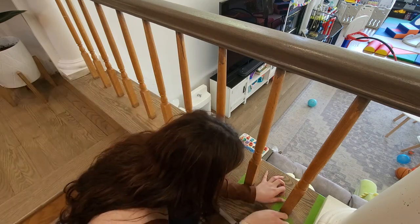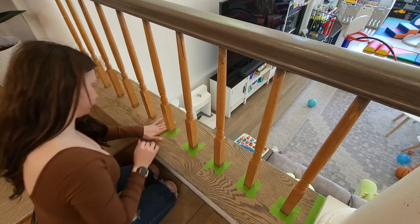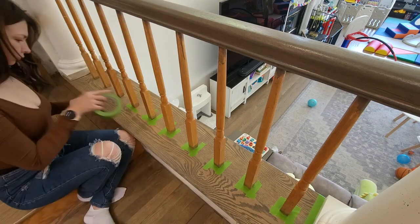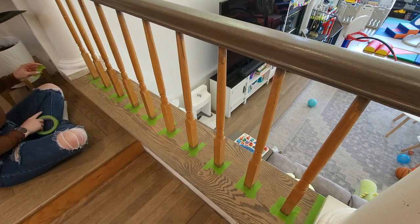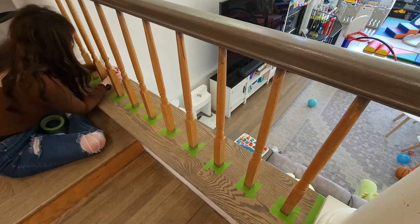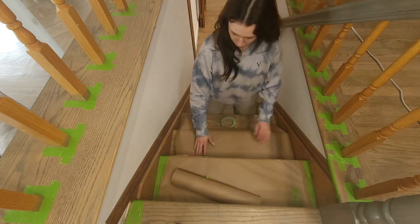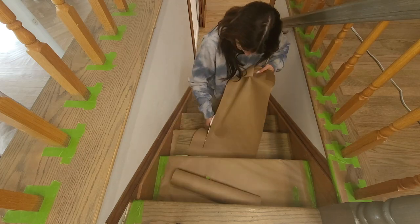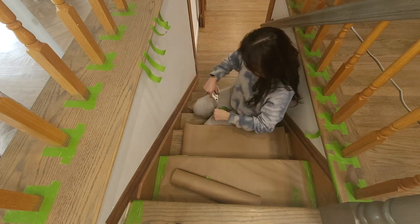I want to say at the beginning of 2021 we moved in, but we closed on the house in November 2020, and we completely had the floors redone before we moved in. And we left this color because we knew that we were going to paint them. I just didn't expect to be living here for so long before actually getting to this project. So it is well overdue. It is time, and I'm so excited for this to be done.